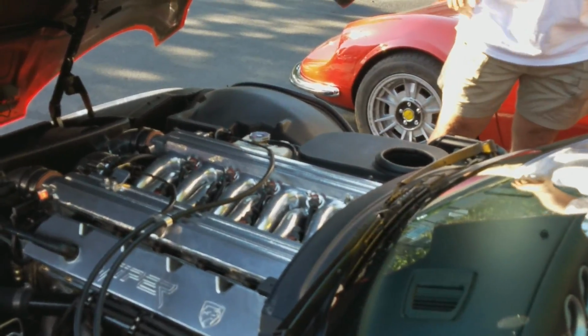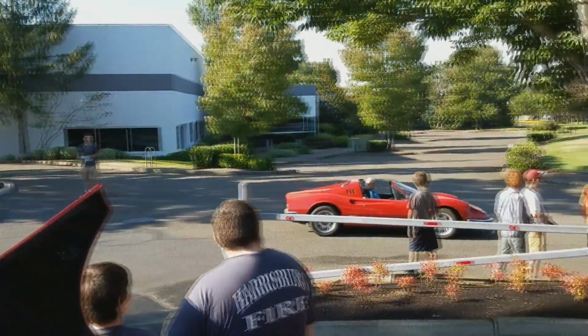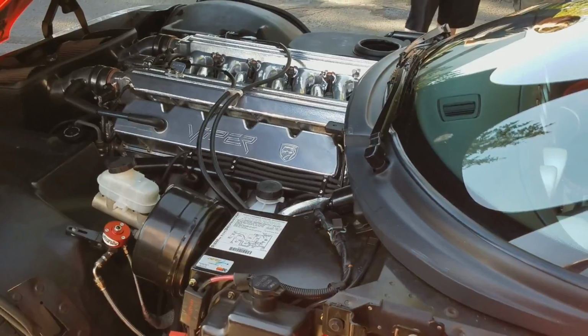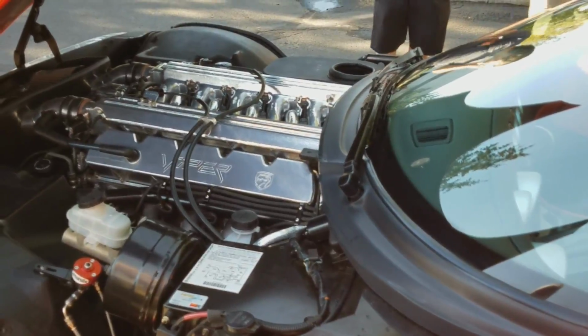Now you can actually use it on the highway. More fun and I get better gas. See, I love seeing cars that actually get driven.